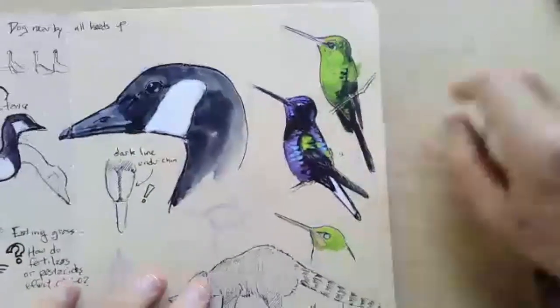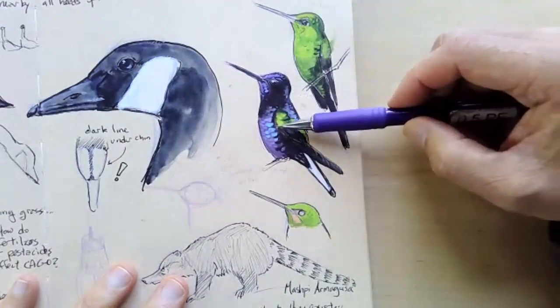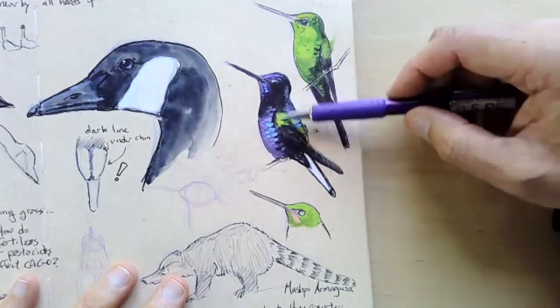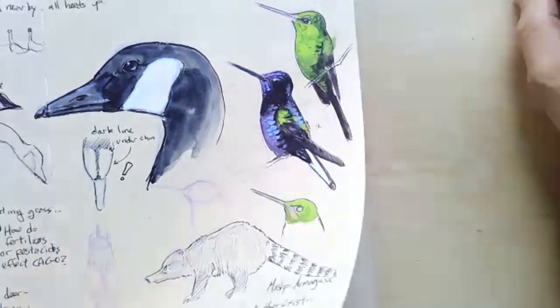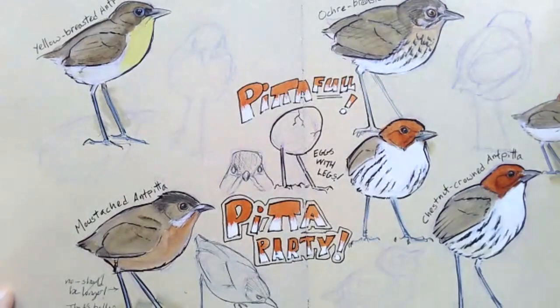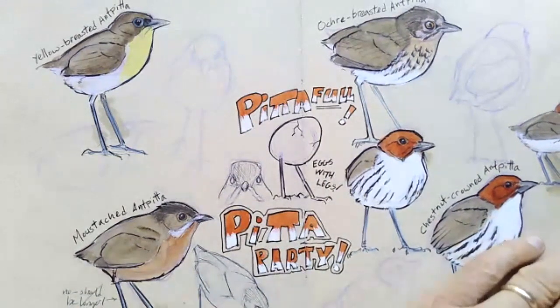So here's a few more hummingbirds, and these are using some of that gouache technique that I mentioned earlier that I'll be sharing with people in an upcoming workshop, just to make things look really sparkly. Here is a page of pittas. So four different pittas at the pitta party here. Eggs with legs. Just wonderful biodiversity.